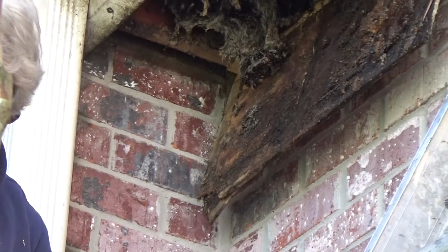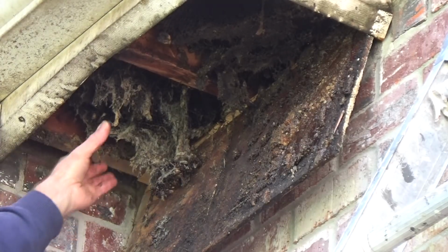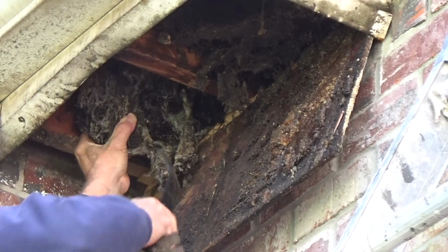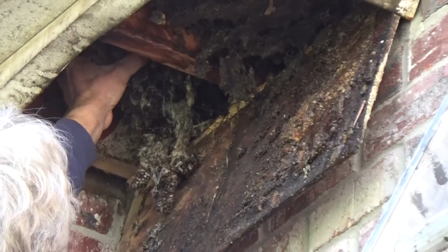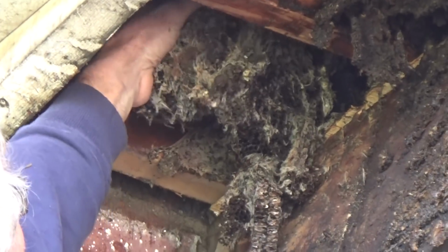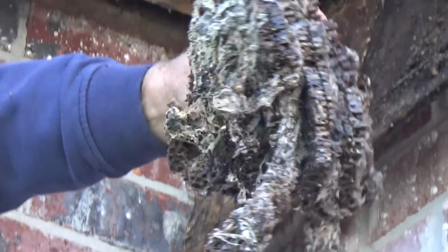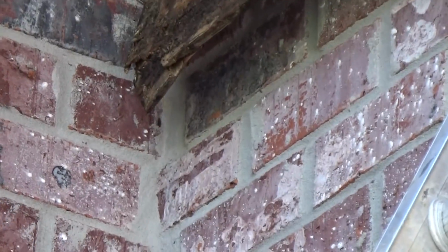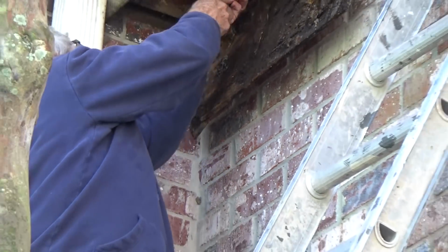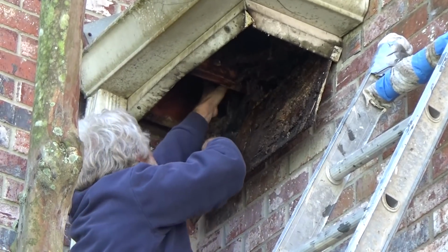So this stuff is no good, Hollis. Yeah, we need a garbage bag for all this stuff. It's just totally no good. We got the wax moth cocoons, the silk. That's nasty. That's gross. That is gross. Couple of these eggs.